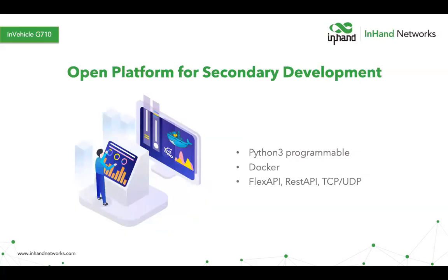We always say this is an open platform because it integrates Python 3. So far we have some demos for the customer to pull the data from additional sensors through the Ethernet port, like Modbus, and also the serial port. More than that, this one supports Docker. Customers can have their own image running on the Docker. For example, if they run their own software in Linux or Ubuntu, they can have the Ubuntu image running on the Docker. It's a lightweight Linux system over the Docker.